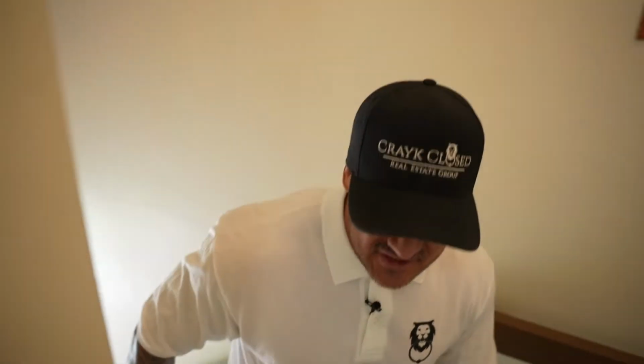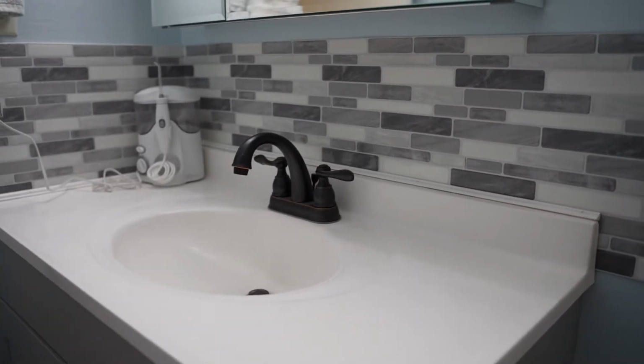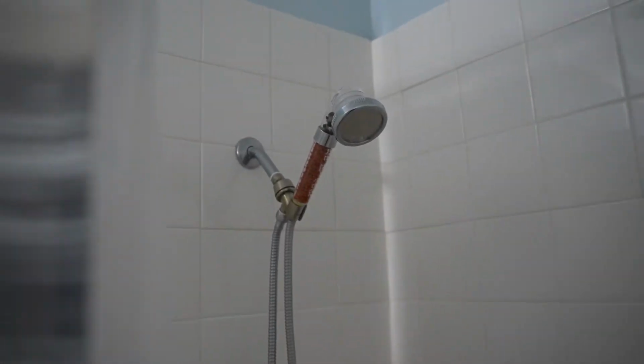Come up the stairs, the first thing you'll notice here on the right is an updated bathroom. We've got a great little vanity here, new tile. It's got a great little mirror hutch here. It's perfect for the 3 bedrooms that are here upstairs.